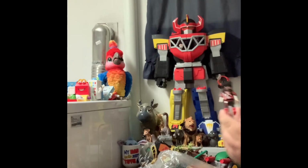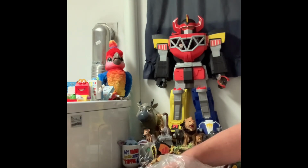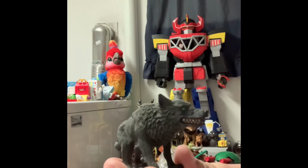There's a 1993 Playmobil pirate guy. Geobra. I need to get that in my head. I need like study cards. What's this? Geobra. Okay. So we have an angry looking wolf.